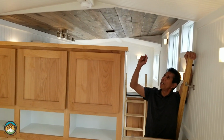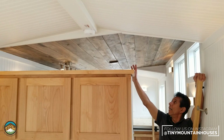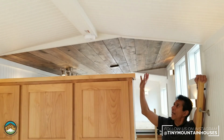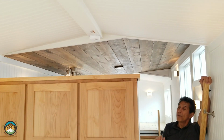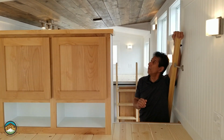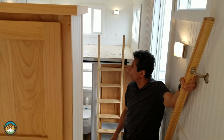The other thing we've done here, as I mentioned outside, is we've added that shed roof to our ceiling inside here, and we've accented it with a dark stained tongue and groove pine. So it really breaks up that ceiling area nicely. I think it turned out just wonderful. I really, really like the look. We can take a look at the other loft from the primary loft.